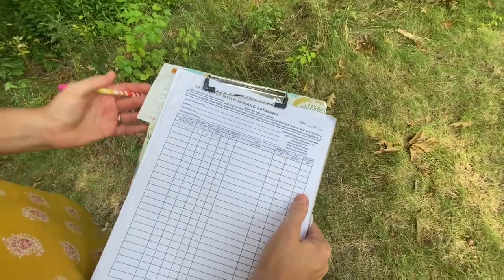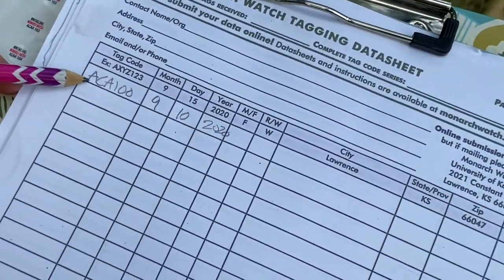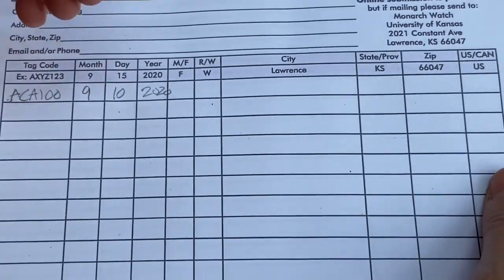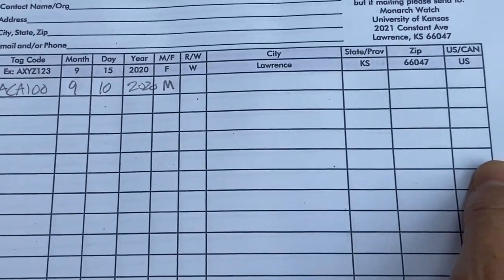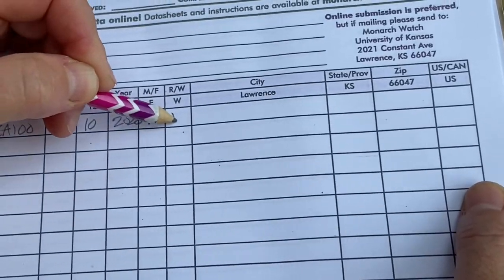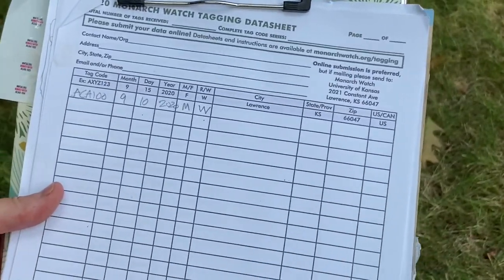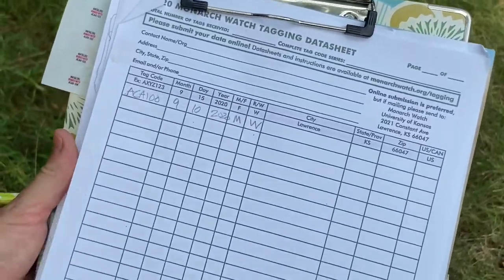So once we have tagged our butterfly and we've made note of the tagging code that was on that little sticker that we put on its wing, we would write down that serial number there, and then we would put the date, and we put whether we had a male or female, and that one we tagged was male. And then they want to know if it was a wild butterfly or one that was reared. And so this one was wild, and then we put the location where we found it. And this we would fill out with all the butterflies we tag, and then we would send that data into Monarch Watch later this fall, and that gets added to their database.